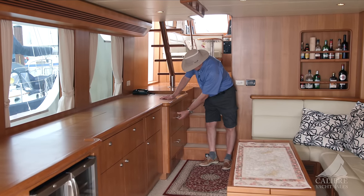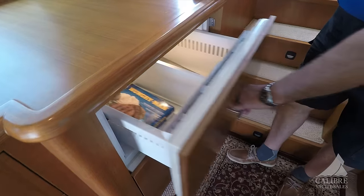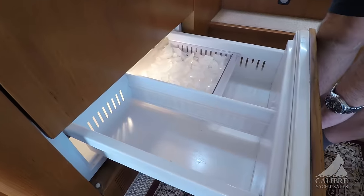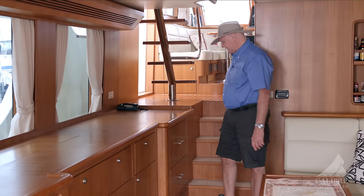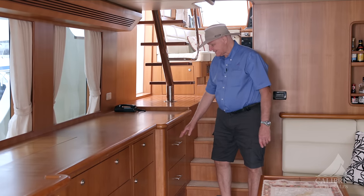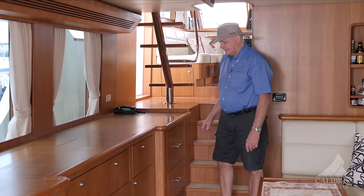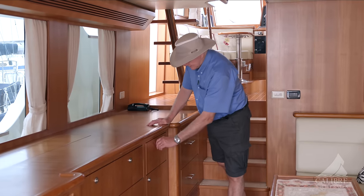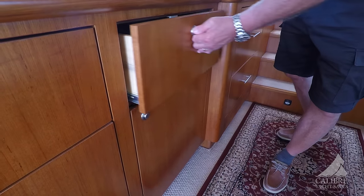The first thing I want to show you is the Sub-Zero freezers, and there's two of them. Ice cube maker and that one there. The galley is up here in the pilot house. We'll get to that in a sec, but I think that's just a perfect place for the freezer. There is a fridge up there in the galley that you'll see when we get there.